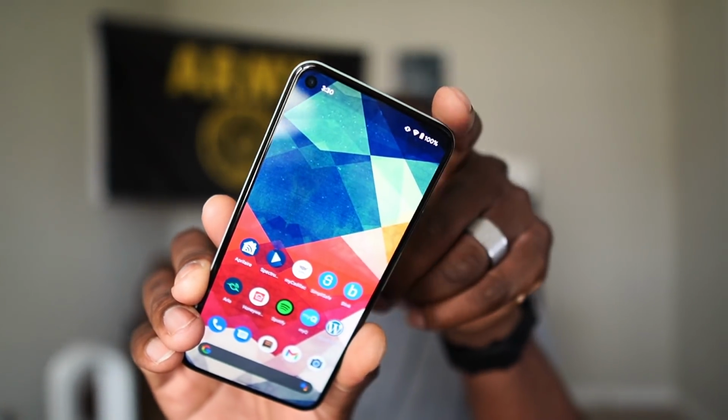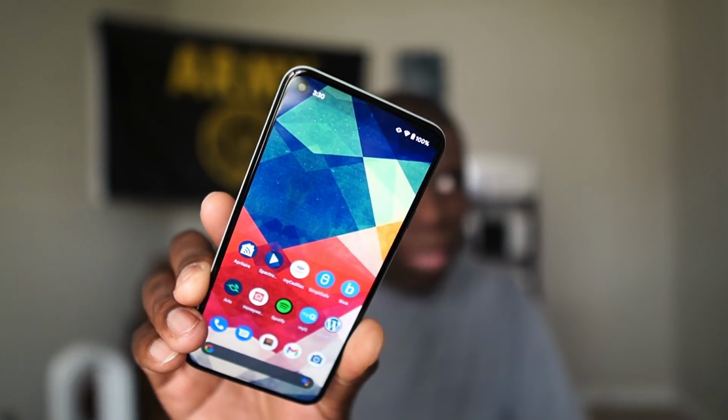There's no earpiece on the top of this thing. There's no cutout or anything like that. So it's coming from under the glass, and it's okay. It's not horrible at all. It's just not as loud and sounds a little different compared to a device like the 4A that uses both a top and a bottom earpiece.